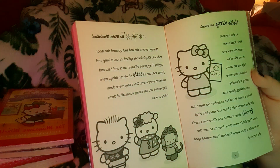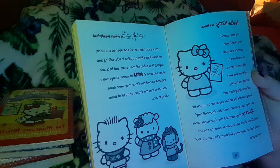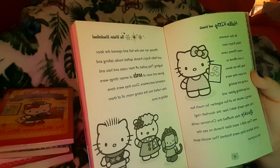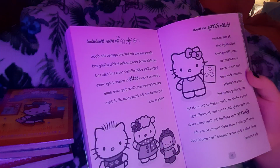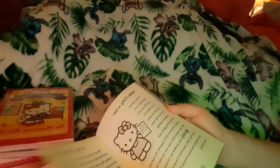Minnie ran into the hall and opened the door, and Hello Kitty's friends spilled inside. Talking and laughing, they pulled off their coats and hats and gloves, and soon all sorts of winter things were scattered everywhere. Once they were done, they rushed into the sitting room, all of them talking at once.